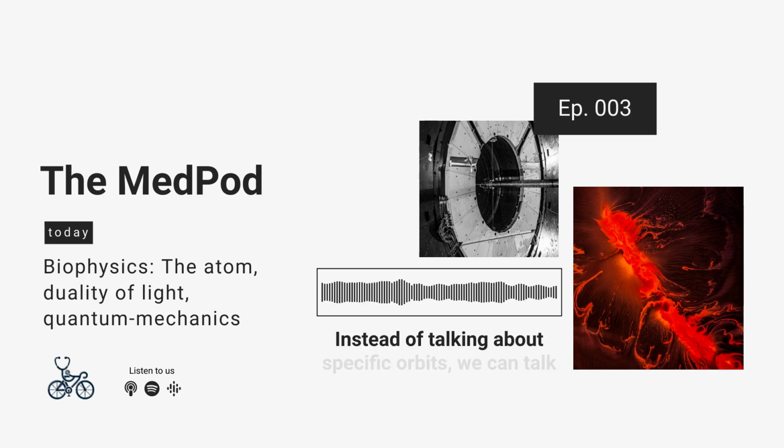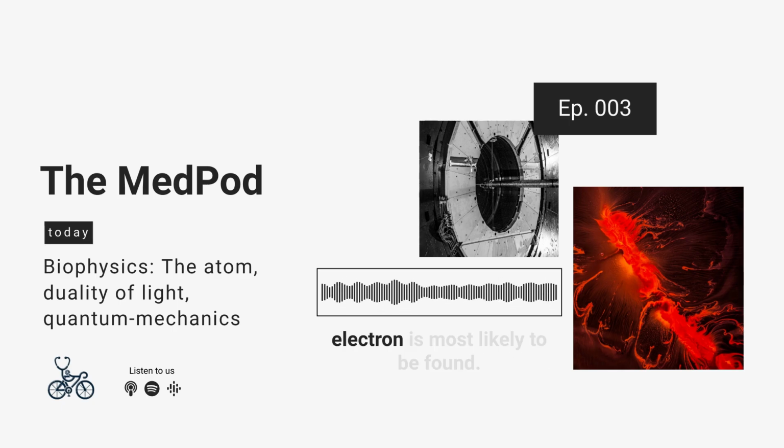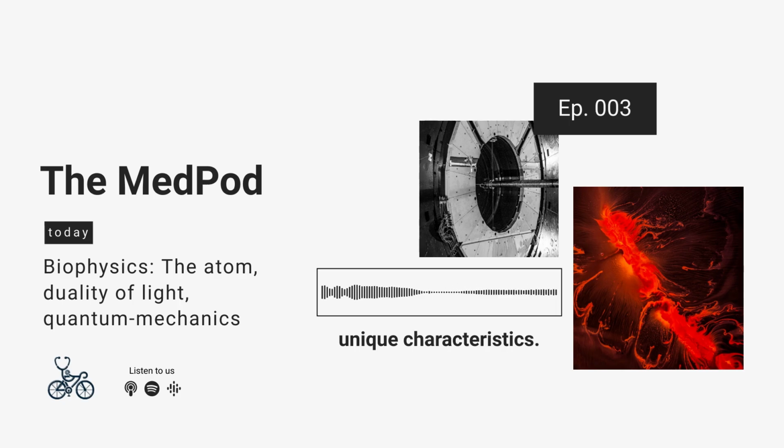Right. Instead of talking about specific orbits, we talk about orbitals. Orbitals. So what's the difference? Think of an orbital as a region in space where an electron is most likely to be found. It's not a precise path, but more like a 3D map of probabilities. If you could take a snapshot of an electron in an orbital, it would be a blurry cloud, not a sharp point. Okay, so it's like a heat map showing where the electron spends most of its time. Exactly. And these orbitals come in different shapes, designated as s, p, d, and f orbitals, each with its own unique characteristics.